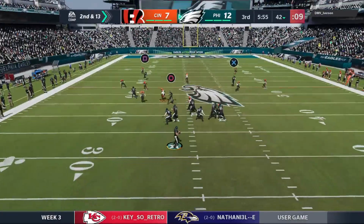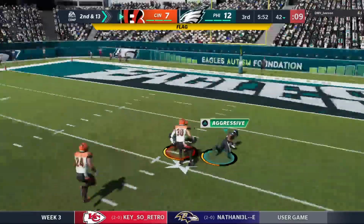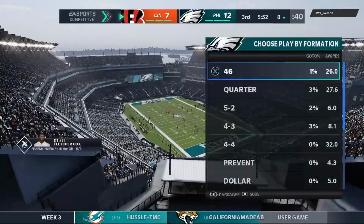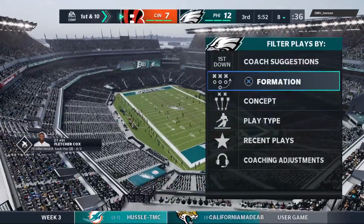They're going to look to throw. Deep ball for Goodwin. The ball popped in the air and intercepted. Picked off inside the 10. And a big turnover there as his guys will get the football back.